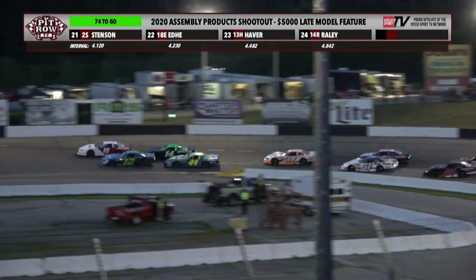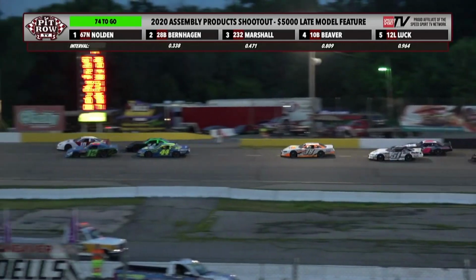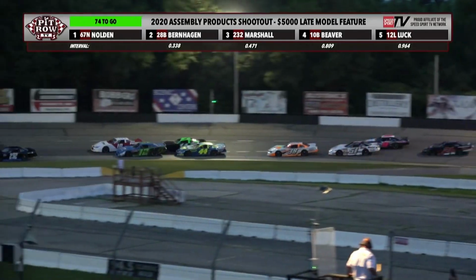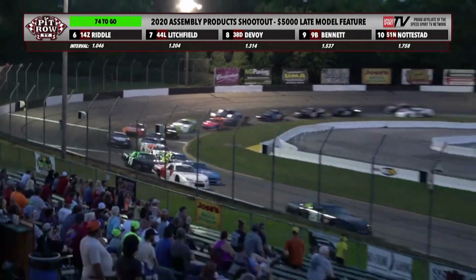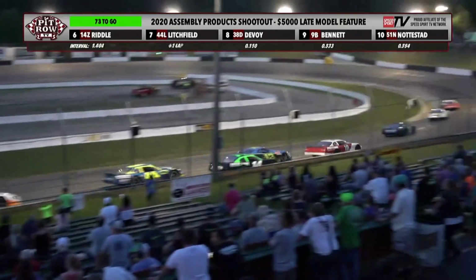Scott Luck now working the inside of Nick Beaver. Litchfield trying to make some moves, so is Zach Riddle. They're just outside of the top 5 as we remain side by side for 4th. It's Beaver on the outside to take the spot.